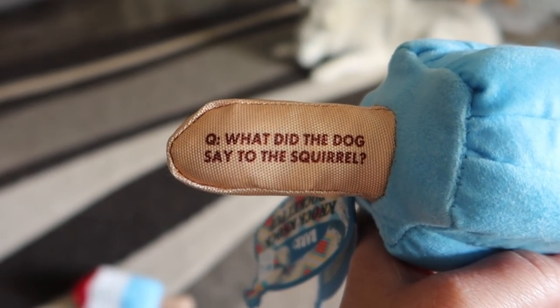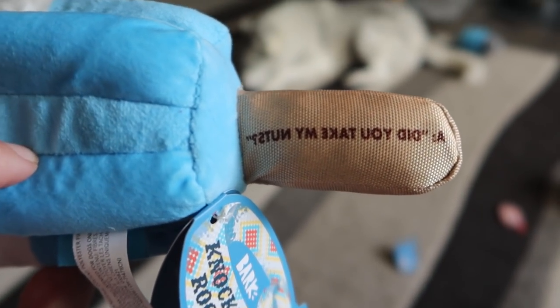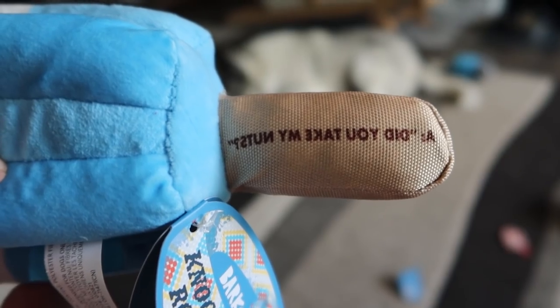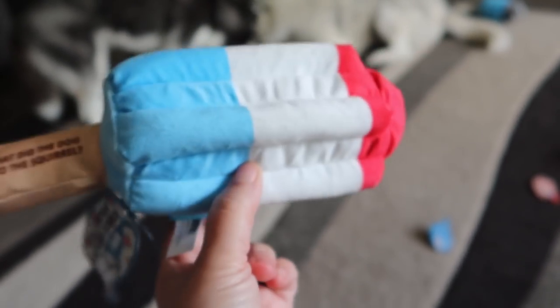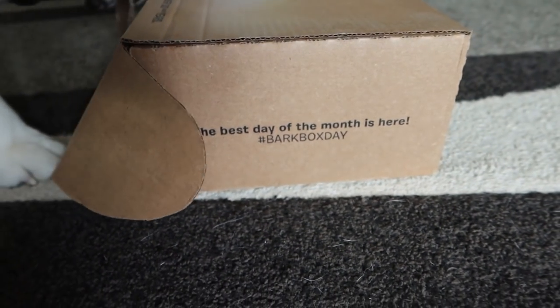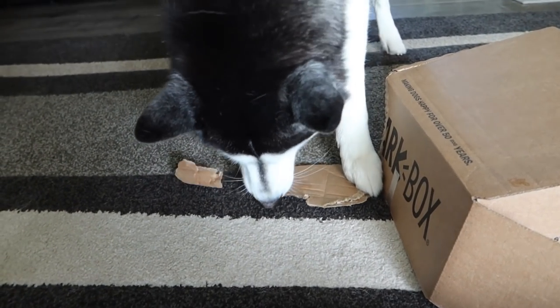It says, what did the dog say to the squirrel? And if you flip it over, it's on the back, it's backwards. Did you take my nuts? Oh, geez. Typical popsicle joke. These are cute. I love these. The best day of the month is here. It's BarkBox Day. Man, you just like the box, apparently.